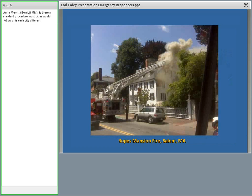Let me give you a brief example of what happens and how beneficial it is knowing your emergency responders. The Ropes Mansion was built in Salem, Massachusetts in 1727. It's owned by the Peabody Essex Museum and is on the National Register of Historic Places. The furnishings are original to the house, which is rare.